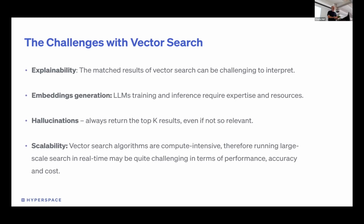Let's think about a company that is using AI for insurance, and we get a price for a specific person. We need to explain why the price is so high or so low, in order to prove that we are not discriminating or something like that, which is challenging with vector search. Second is embedding generation. Generating the embeddings, managing and updating them require knowledge and expertise around LLMs. It's pushing us all into the AI zone.